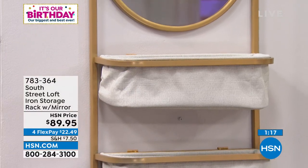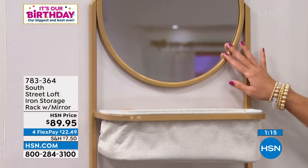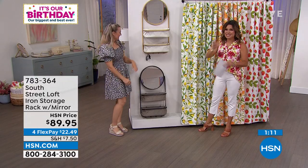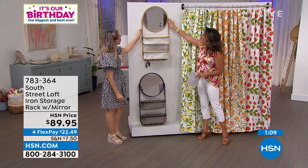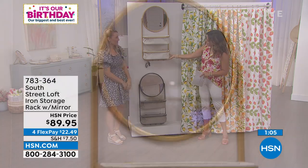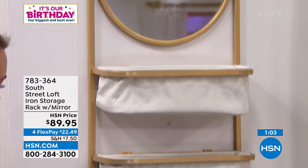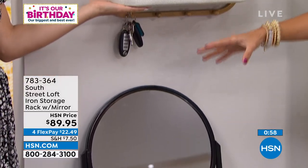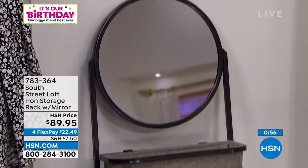Yeah, and this is iron too. You've got a real glass mirror. It's not like one of those fun house mirrors where you're going to look distorted. It's a nice, beautiful optical glass mirror. Iron finish on this. You can choose either the gold or the black. And then this gorgeous canvas. And by the way, it has a solid bottom, so it's not going to be sagging when you're putting things in it. So everything looks clean and fresh.